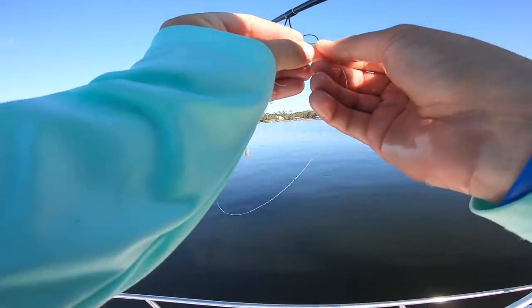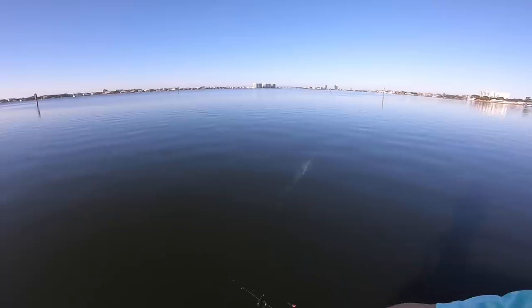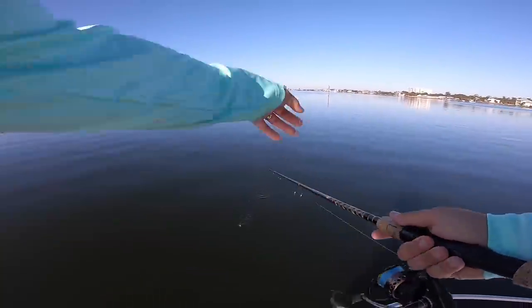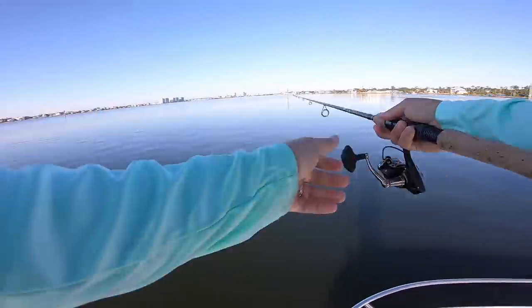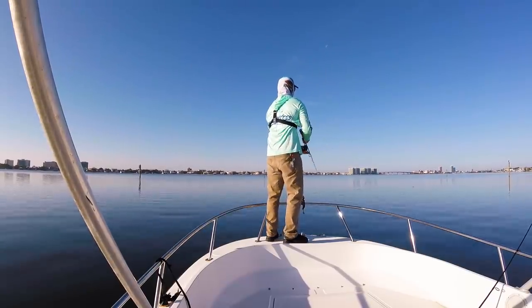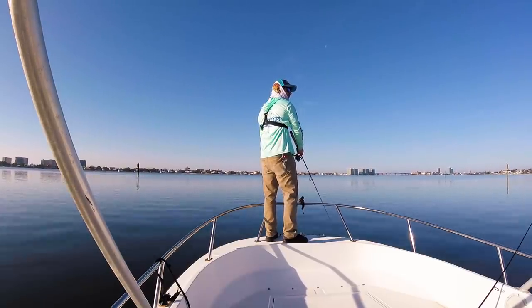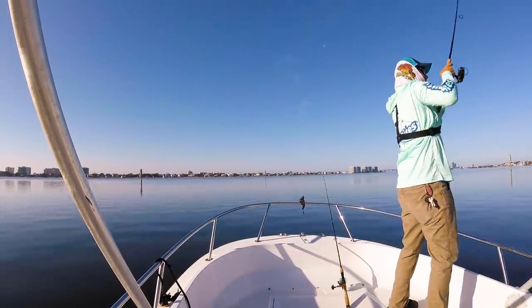Frustrating so far. Missing a lot of fish. I thought I had that one. It felt like that one was on there. That's four fish in a row. Oh, one just swiped at it. Oh my gosh. I just watched it swipe at it right there. Oh, there we go.